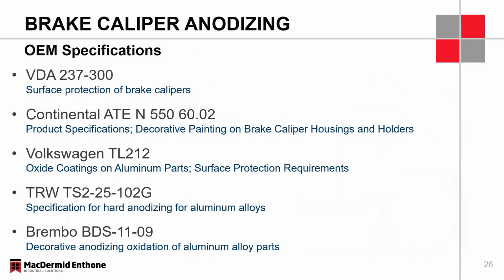The specifications that apply to these brake components are mainly tier 1 specifications and some OEM specifications. We can see here the German specifications for brake calipers, the VDA. We have the tier 1s, Continental, TRW, and Brembo, who have their own specifications and requirements when it comes to anodizing brake calipers.